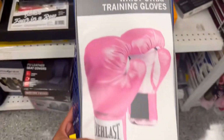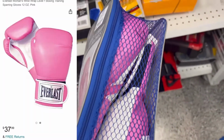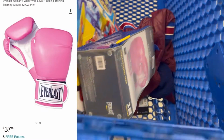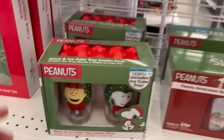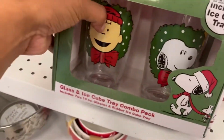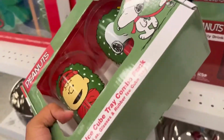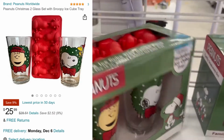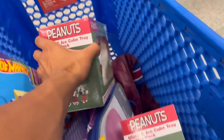These are pretty good actually, these pink boxing gloves, going for about $15, and I sell them for $40. So you already know those were a pickup. And looking over, I found some Peanuts stuff, and these are only $10 and they're selling for $30. So you already know I picked those from the shelf. They only had two, but I picked both of them up still. So a little Christmas stuff selling here, which is all new to me.